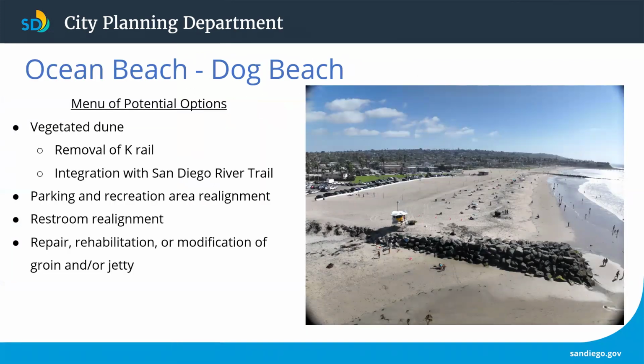For the Ocean Beach Dog Beach project site, a menu of potential options were considered, including a vegetated dune, removal of the K-rail and integration with the San Diego River Trail, parking lot and recreation realignment, restroom realignment, repair, rehabilitation, or modification of the groin or jetty.